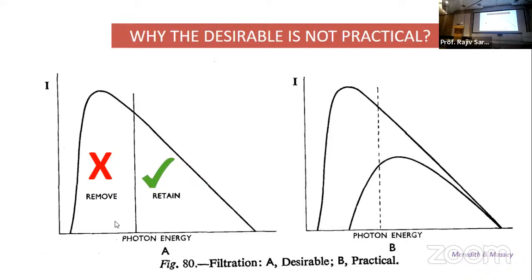Okay. Again, you have to see. So you can say, okay, I want to tell your physicist, I don't want this low energy. I have got a 400 kV X-ray machine. Why are you giving me so much of 100 kV X-ray? I don't want this, so remove it. He or she will say, how can it be removed? You say, do something. My guide teacher used to tell me, do something. That means you figure out what is to be done, but I don't want this. So something which is desirable is not possible, or it may be possible but not practical.